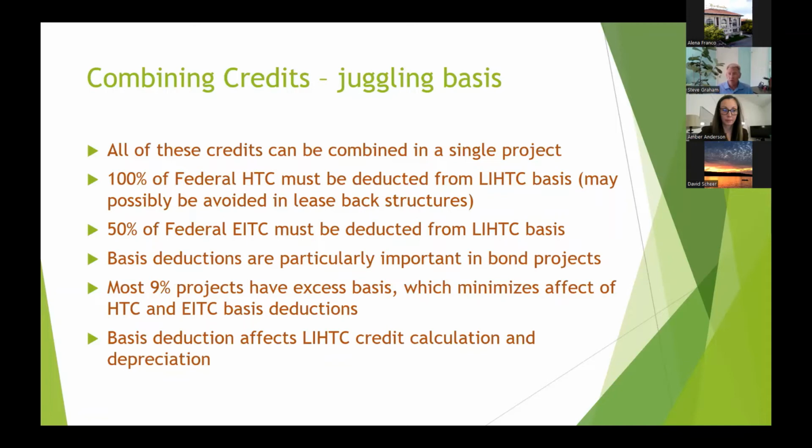If you go over your costs by a certain amount, you may very well be able to deduct your historic tax credit from basis and still not adversely affect the amount of 9% credit that you got. But that is not the case in the bonds. Each one of those dollars will reduce the 4% credits.